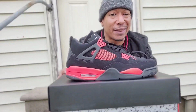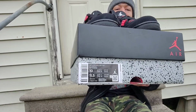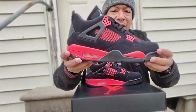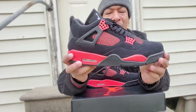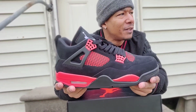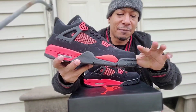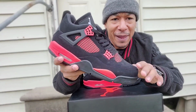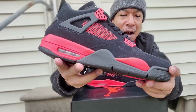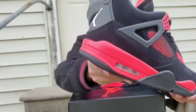Or you could say the Red Thunders. So this is how they go right there. You can look at the information on them. What do y'all think about these? First thing that comes to mind with these is I remember they had the OVO 4s, the Raptor 4s or whatever, the Drake joints. They remind me a little bit of those. But they got this very flat, smooth, I would say maybe nubuck. But I seen other reviews talking about how it's not suede, it's not nubuck, it's something else.